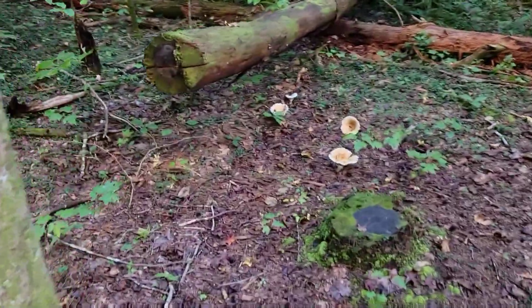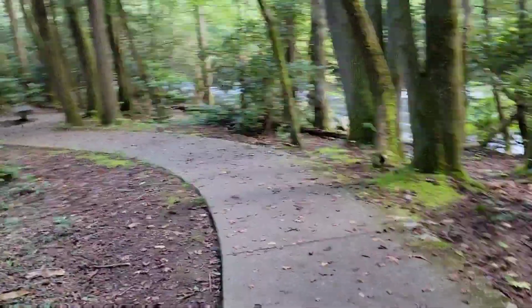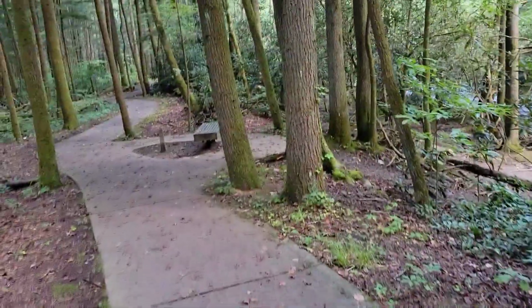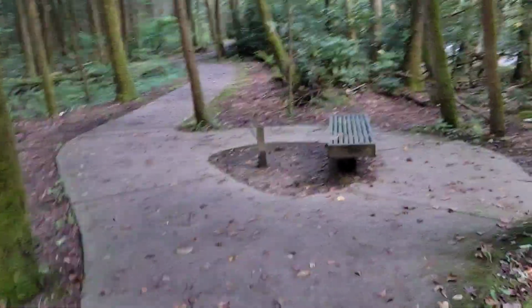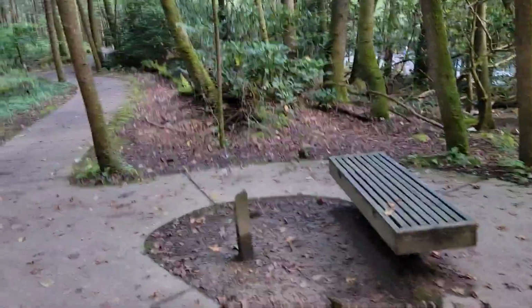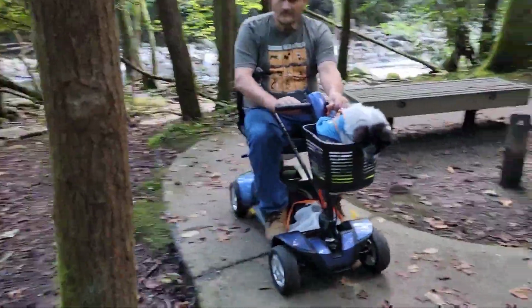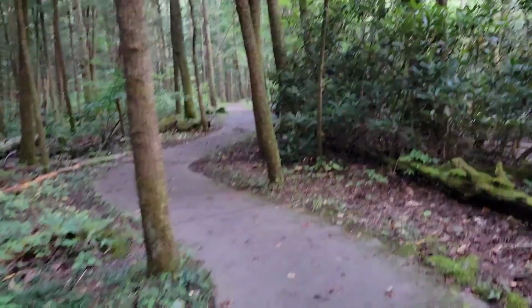Ooh, got some mushrooms growing in here. Yeah, benches all along this route. It is a nice handicap accessible hike, a little hiking trail. It'd be nice if they had more other types of handicap trails here in the Smoky Mountains. My goal is to explore the different ones and different areas, and try to share them with you all, in case you would like to go there and you might know, hey, can I go there or not?